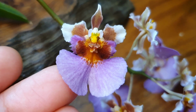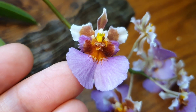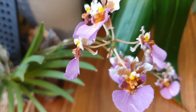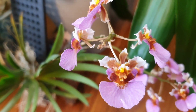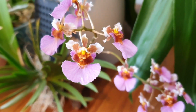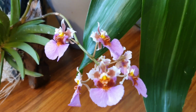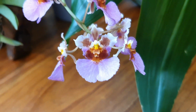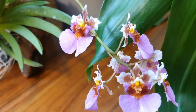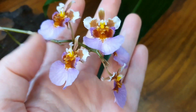I received this Tolumnia very recently. This is the Tolumnia Jairak Rainbow hybrid, so it's not pure rainbow, it's a mixture. And it's produced these two gorgeous stems of blooms off this fan at the back. And the blooms are this lovely lighter pink colour with little white fringes up the top.